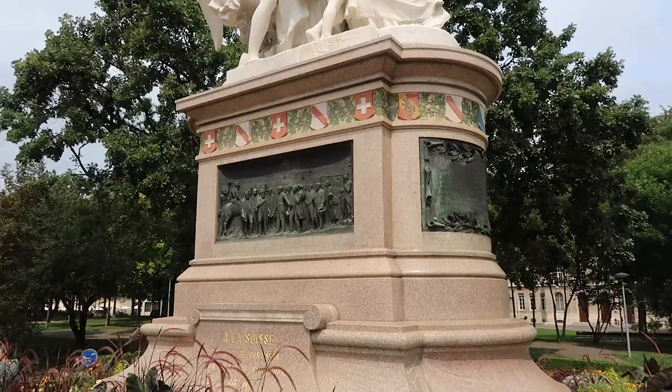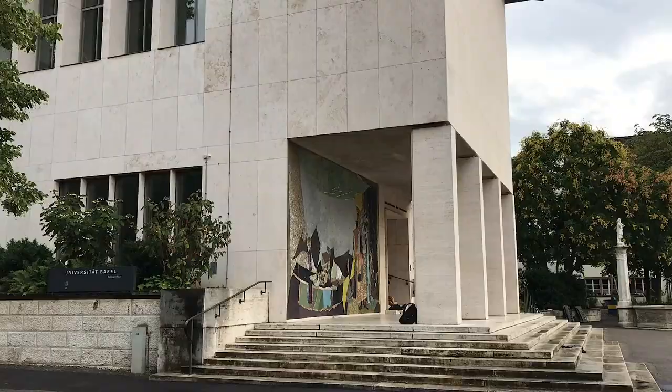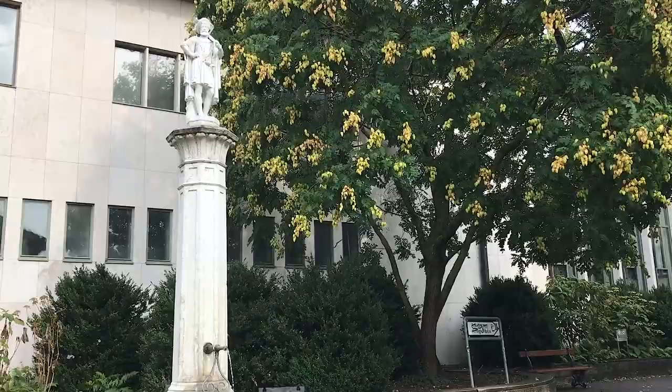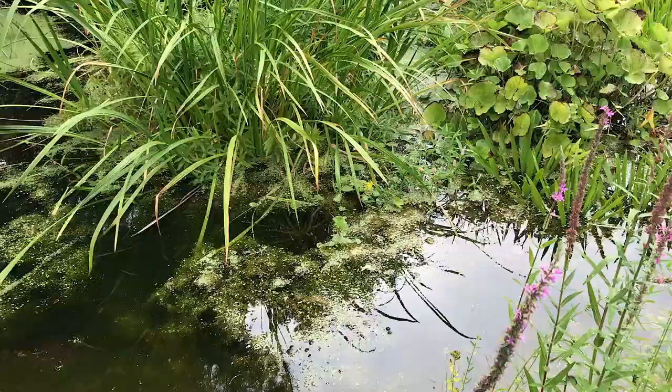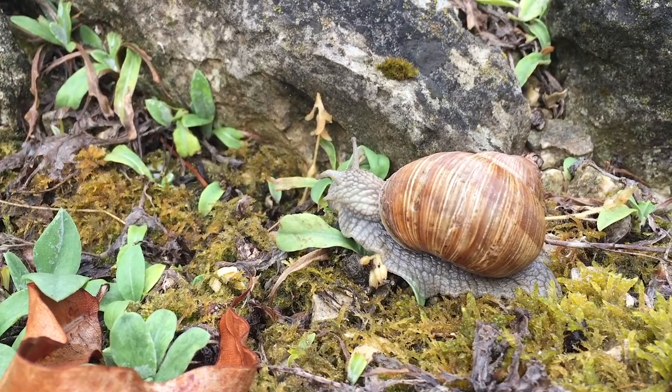Basel is also the university city of Switzerland. The University of Basel is the oldest university in Switzerland, founded in 1460. And the botanical garden, located next to one of the buildings, is one of the oldest in the world. It appeared at the end of the 16th century. Our trip to Basel is coming to an end for today.